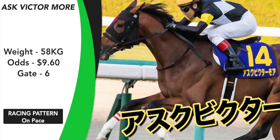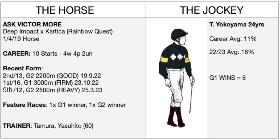Number 6, Ask Victor Moore, is part of that exciting crop of 4-year-old stayers that are on the rise. This fella proved his class with a Group 1 win in the Japanese St. Leger over 3,000 metres in October last year. He then arrived at the Nikkei Show as favourite, but finished a disappointing 9th in heavy conditions. In the same race, Titleholder announced he was back with a massive win.